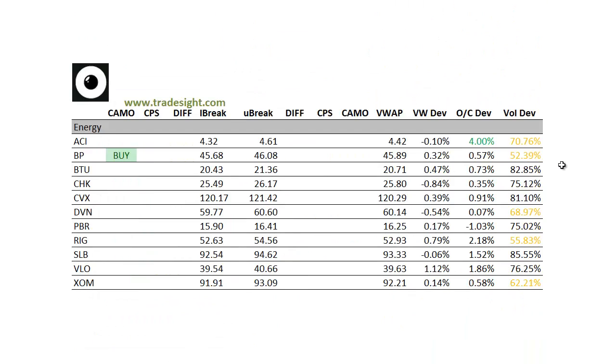As far as the energy patch goes, Arch Coal is 4% above the day's open. BP's got a camouflage buy signal, but everything else doesn't really have anything too extreme. Rig is having a very strong day, 2% above the day's open, but this one's on fairly light volume.